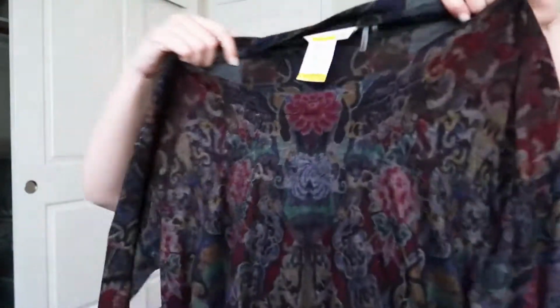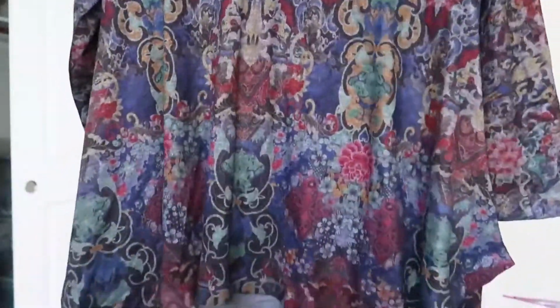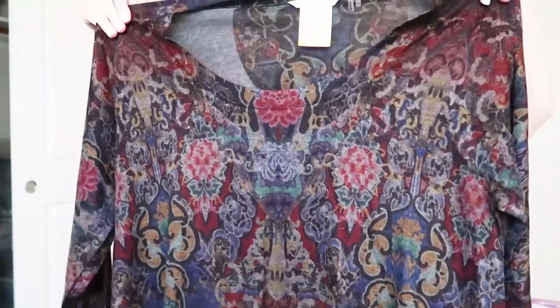The next item, I don't remember half the stuff anyway, so I apologize. The next item is this Soft Surroundings top. It is a size 1X. And it's just this dark wash paisley top, really beautiful.